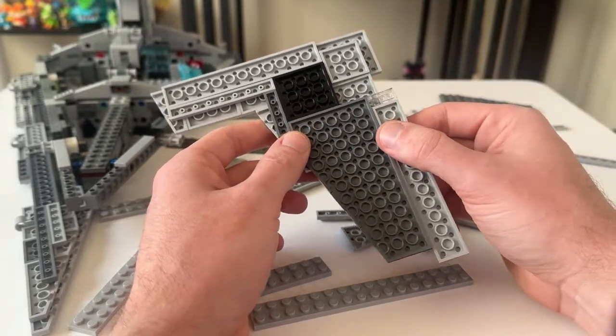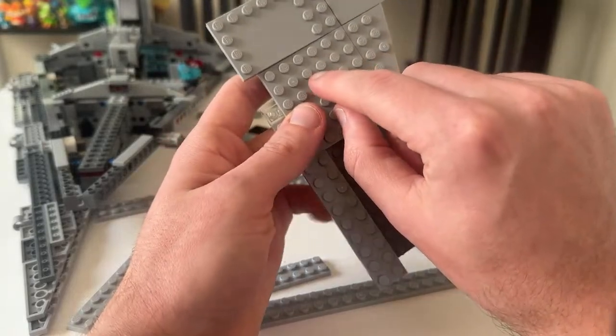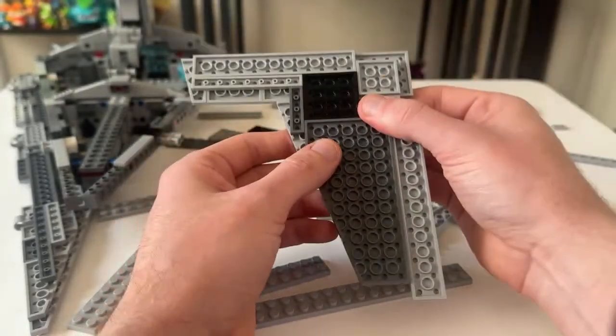When Lego gets dusty, it's very difficult to clean. Yeah, especially when they get into like the little grooves of the studs here. I agree.